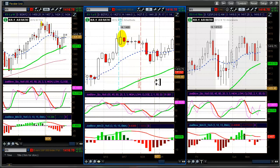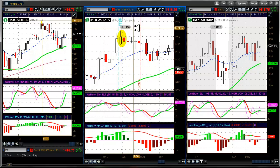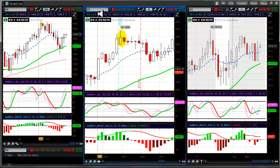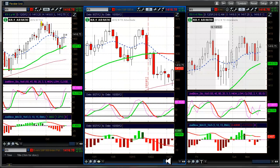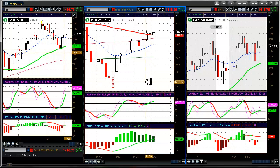And sure enough, we got a reversal. And sure enough, this is the high. This bubble showing the high is the high on the length of this chart. And this chart is a 1 year daily chart, like it says here. So over the last 365 days, 1468 is the high point. And you can see that we are currently at 1416. So it was a good indicator for that.